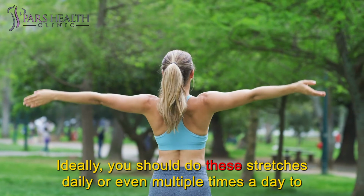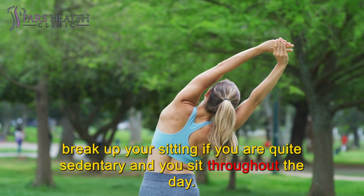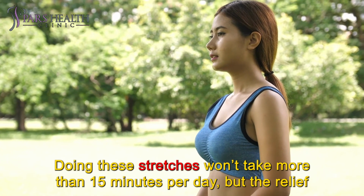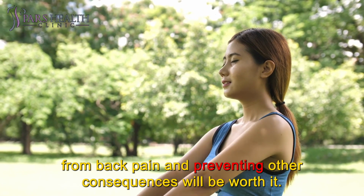Ideally, you should do these stretches daily or even multiple times a day to break up your sitting if you are quite sedentary and you sit throughout the day. Doing these stretches won't take more than 15 minutes per day, but the relief from back pain and preventing other consequences will be worth it.